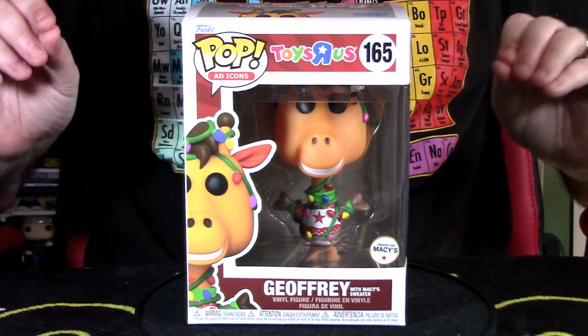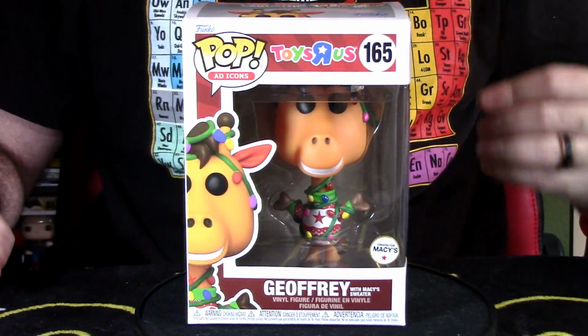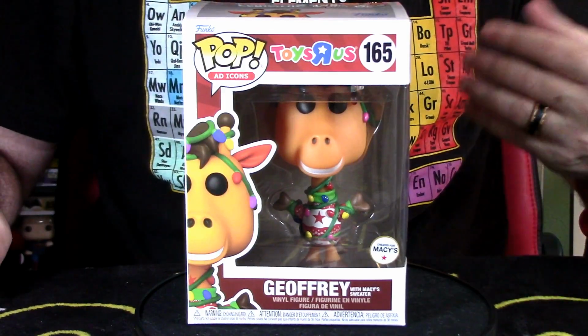And I'm doing something a little bit different, a little bit off the cuff, if you will. That's right, we're talking about a Pop Ad Icon. This time, of course, it's Toys R Us's Geoffrey, the giraffe mascot.